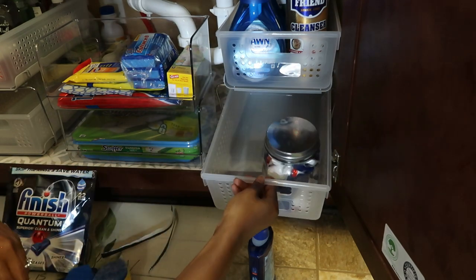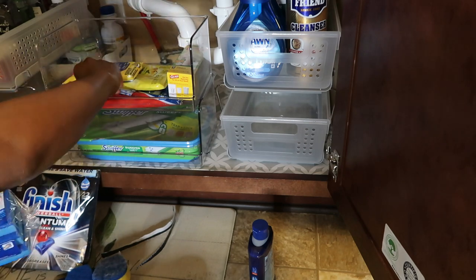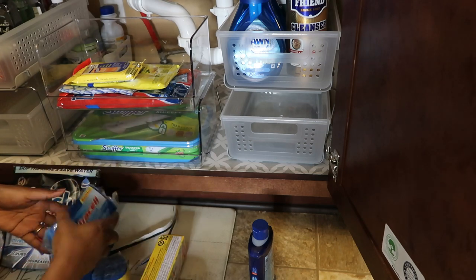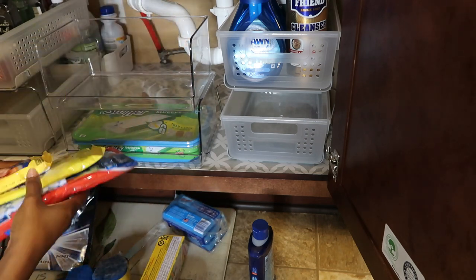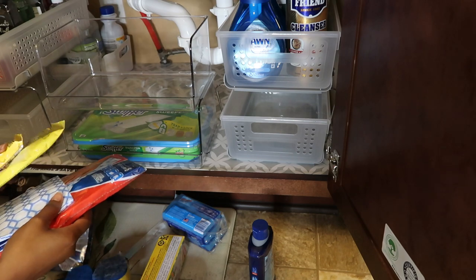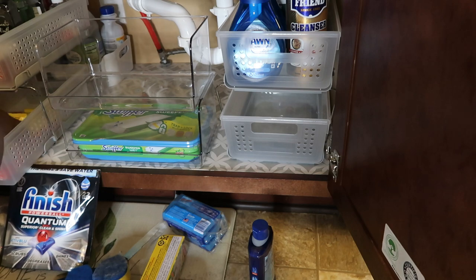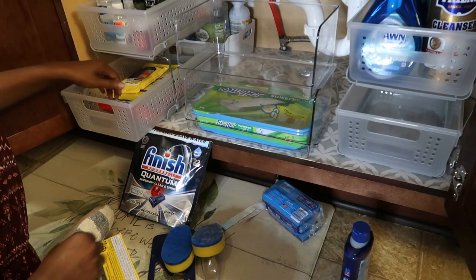So obviously the little dishwasher tab situation did not work out in the bottom drawer. It was too tall and actually too heavy. It was just a disaster. So I'm removing everything on that top tier of that stackable, and I'm just putting it in the drawer on the left side of the tier. And yeah, that's working out really well. So I don't think I'm going to be changing that at all.